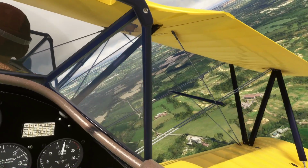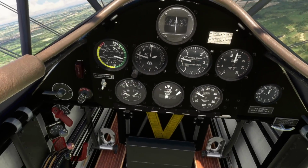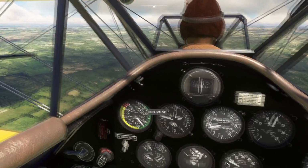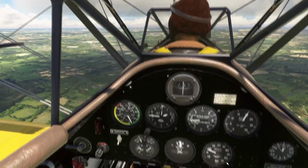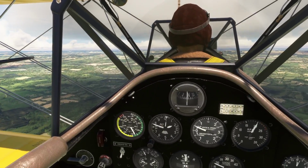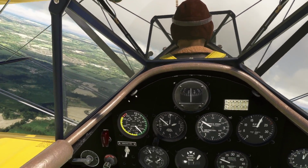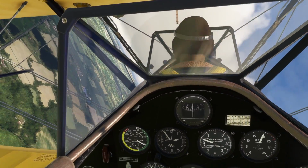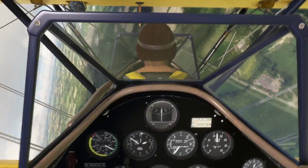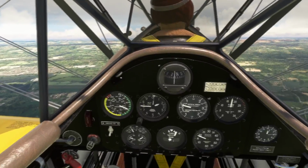Let's get ourselves back over towards Headcorn itself proper, which is in front of us. Build some speed here. And we'll go for a hammerhead. If I can get that right. There's every chance I'll get it horribly wrong, but we'll try. Go for it. No, I can never quite get the maneuvers right for the pointed roll.